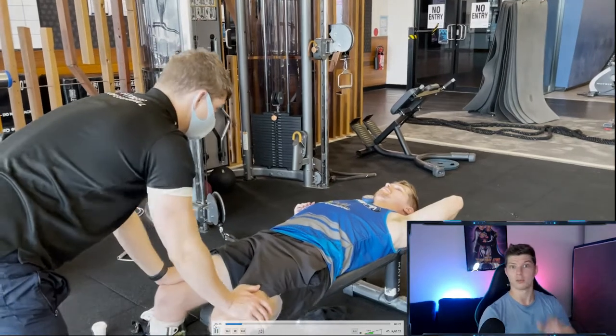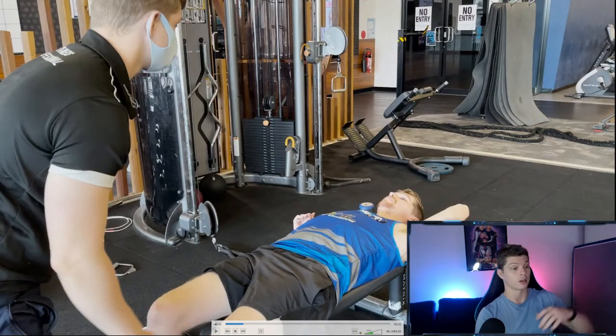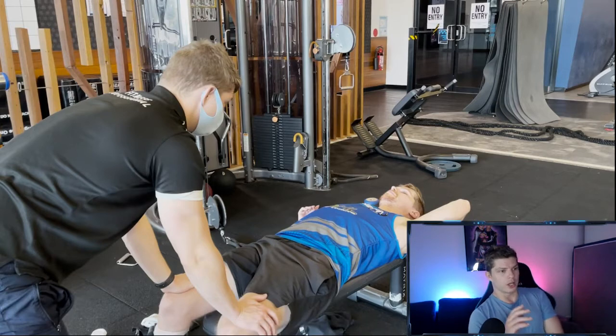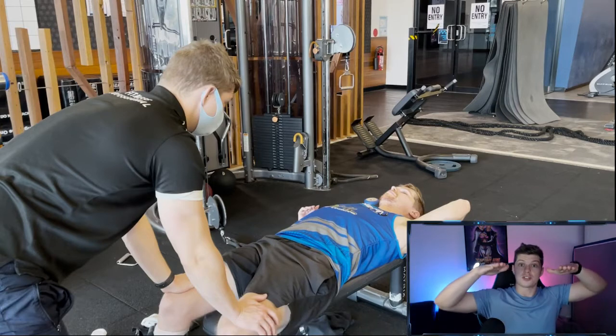And before, obviously, we give him any sort of weight, I press down on his knees here, I don't know if you can see there, in order to help Bill be nice and stable, getting his feet flat.